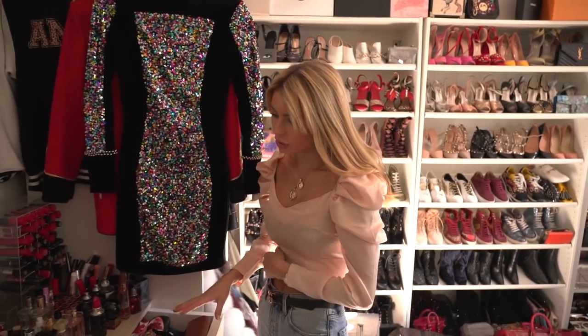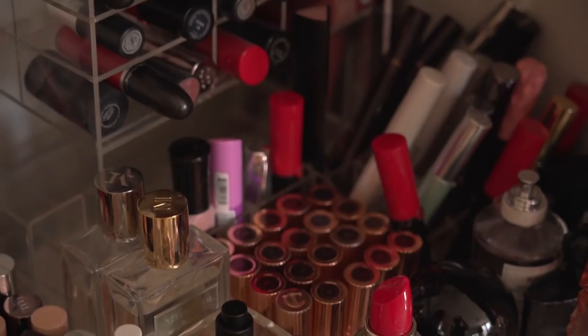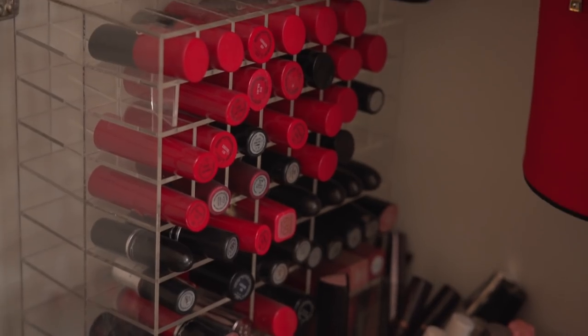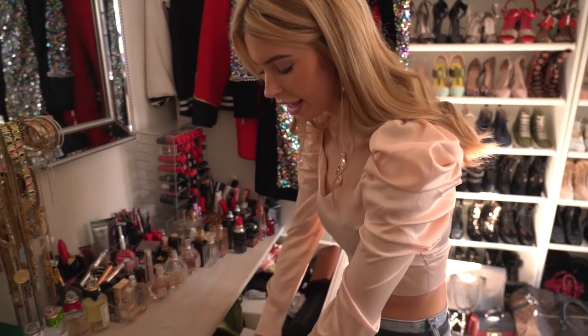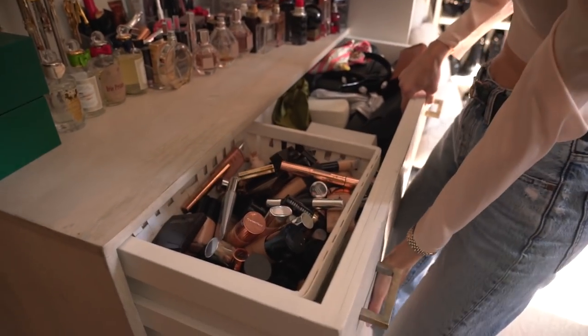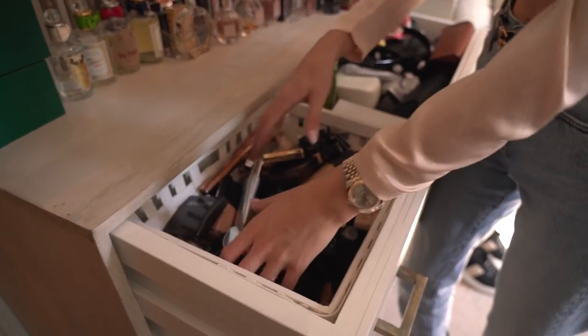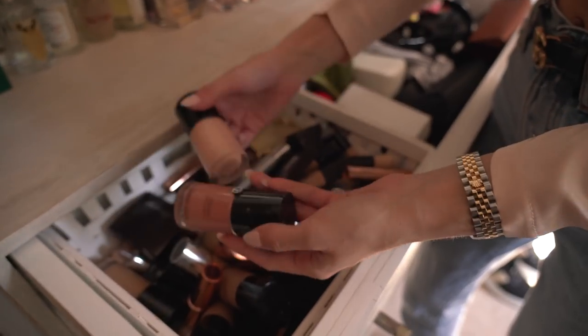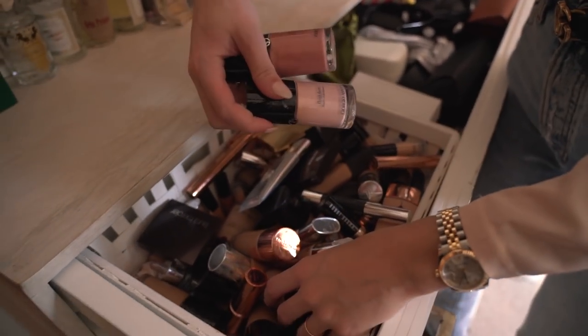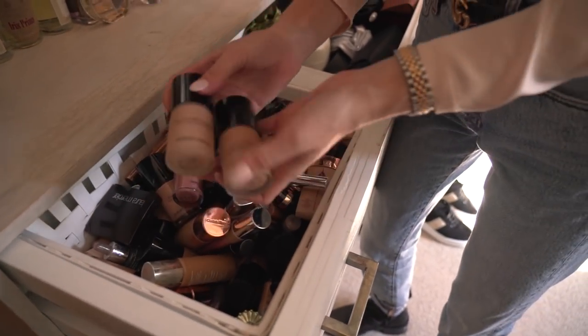So at the weekend I had a sort out, guys, of my makeup. My makeup got so ridiculous recently, I didn't even know what I had. So I've done a massive clear out. Here you can probably see I've got all of my foundations. I put them in this little basket that I got from HomeSense, and I've got loads of different ones. I've got my Armani, or they're not actually the foundations, they're fluid sheers. But here I've got my foundations.